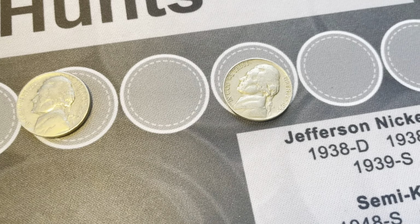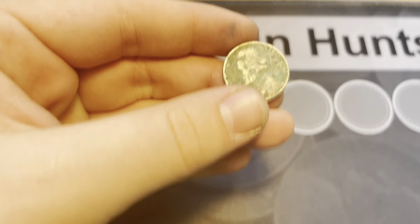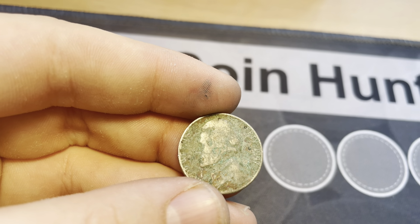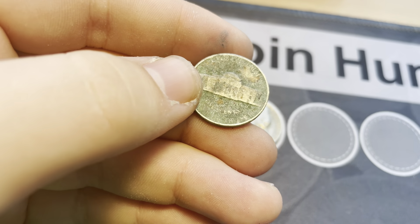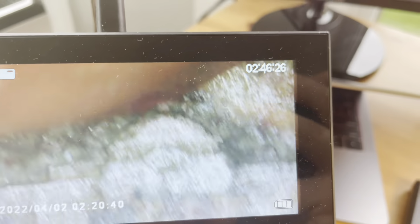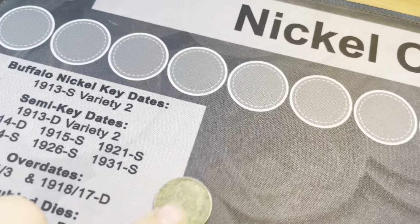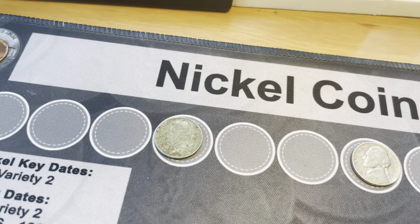So second to last coin in the roll, and I had to look twice at this because of the condition. I most probably will not be keeping this, but it's a 1947, and I'm just not sure if we're going to have a mint mark. Condition isn't great, but let me put on the no mint mark. So 1947, not in good condition whatsoever.